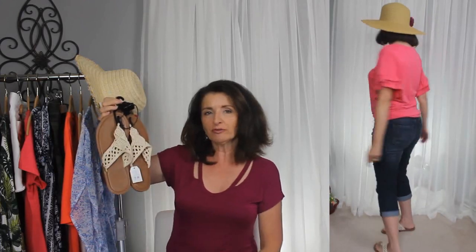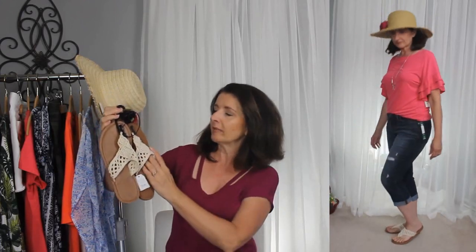Now, if you've been watching this entire series, you know that I am dedicated to finding some comfortable Walmart options that I can give you for shoes, right? I love the way these look. I love the neutral macrame. It's not uncomfortable between the toes.